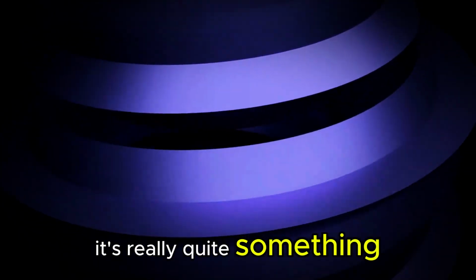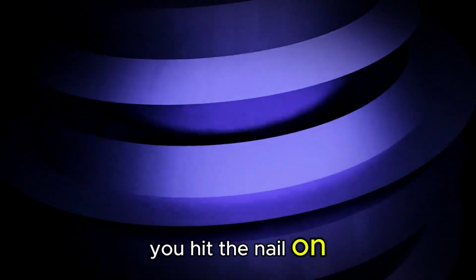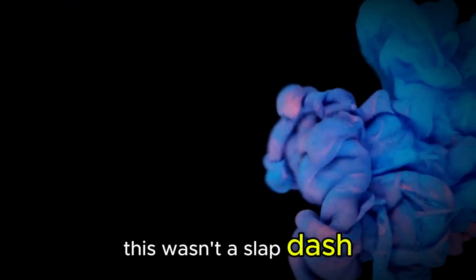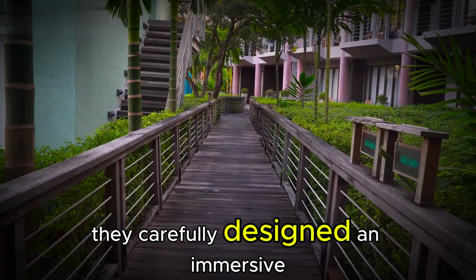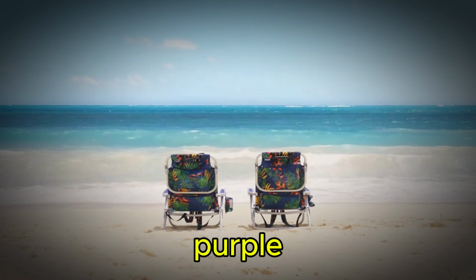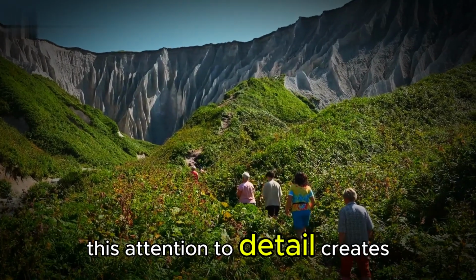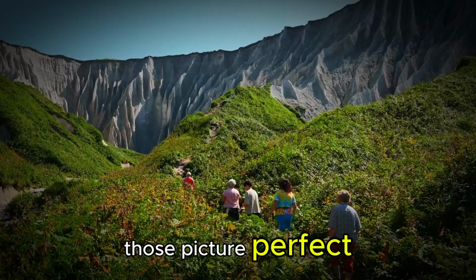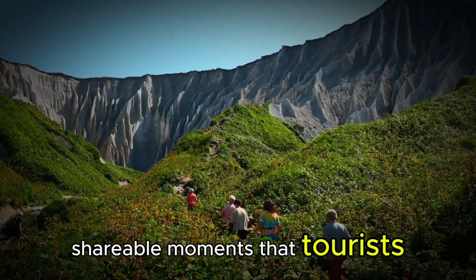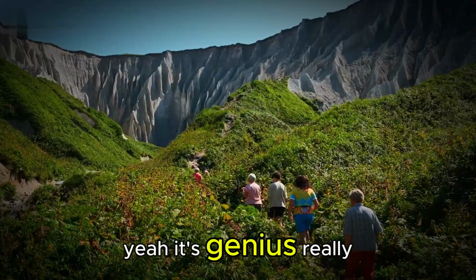It's really quite something. But it's not just the color itself, is it? It's the entire experience they've cultivated. You hit the nail on the head. This wasn't a slapdash paint job. They carefully designed an immersive experience. Visitors are encouraged to wear purple, and there's even purple-themed food. This attention to detail creates those picture-perfect, shareable moments that tourists, especially those influenced by social media, crave. It's genius, really.